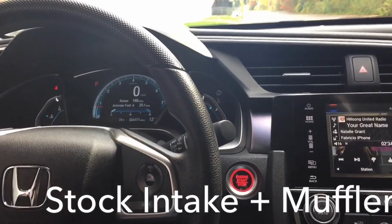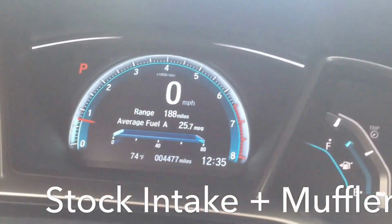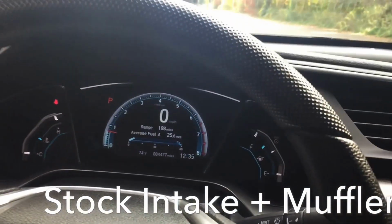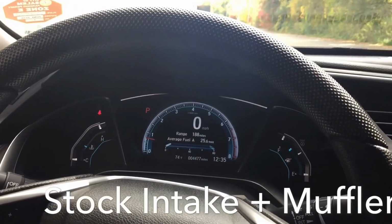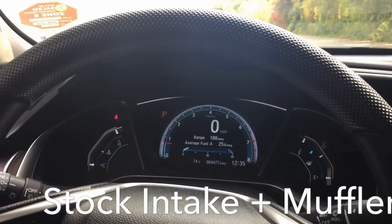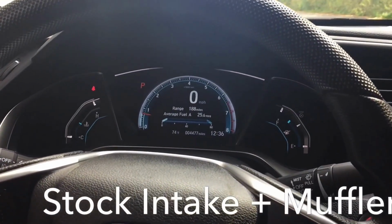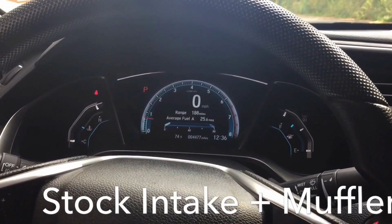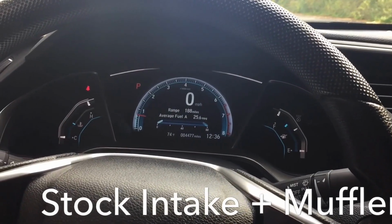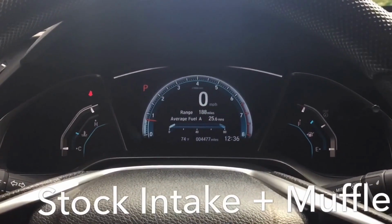I drove it for 2 days and I averaged about 25.7 miles per gallon. Mixed highway and city driving, and I would say driving on the highway with cruise control on at 65-70 miles an hour, at the most I got was 30-31. And in this right here, mixed with highway and city, I don't do a whole lot of highway driving, probably like 3 to 4 miles on the highway, and then the rest is all city. And you can see it's 25.6 now.